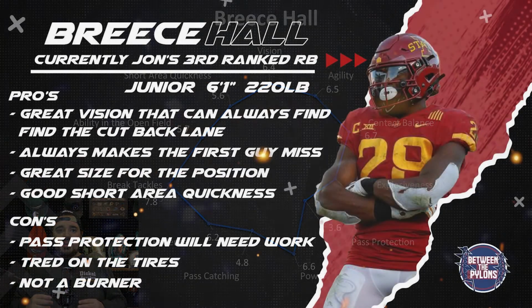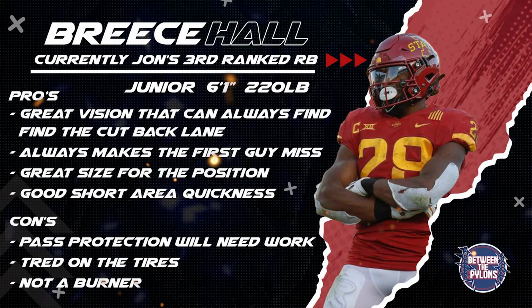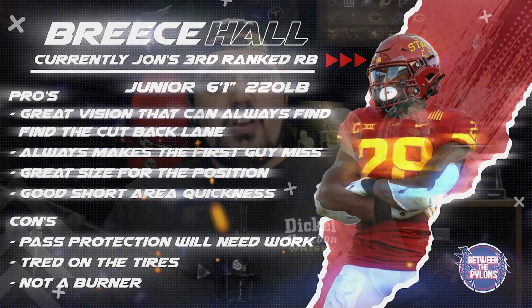I think we're talking about a guy who I just can't imagine a world where he falls out of the second round. The only other really big part of his game that I think you got to talk about is his tread on the tires. Yeah, he's been utilized a lot at Iowa State. Coming out of his third season with Iowa State, he has over 700 rushing attempts and a little bit over 100 receptions total. So what is that? That's 800 touches. That's a lot for anybody. That's a whole lot for a running back.